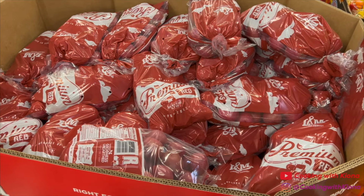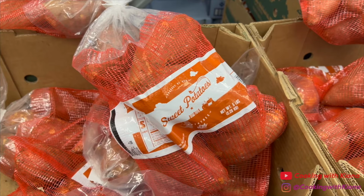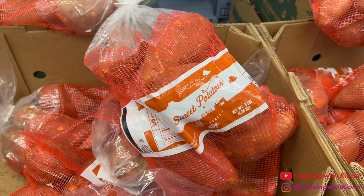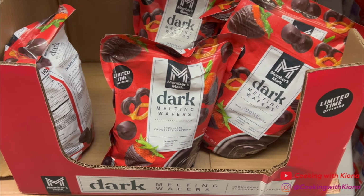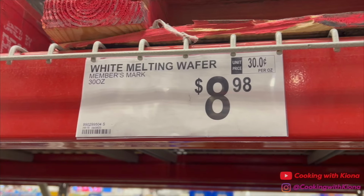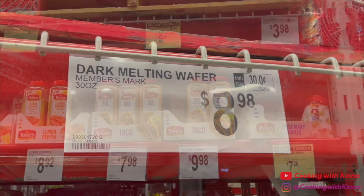My mom also gets the red potato she uses for her seafood boils from Sam's. Oh, and I also saw some sweet potatoes and it made me think how I really want to make a homemade sweet potato pie. While I was walking around, I saw that Sam's sells melting chocolate, which is awesome because now I can buy them in bulk for my chocolate covered strawberries and other chocolate treats. They had white chocolate and dark chocolate and each were $8.98.